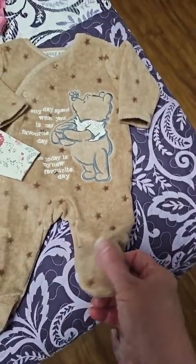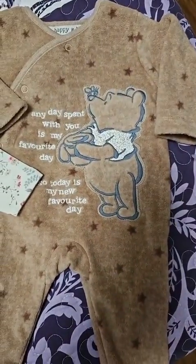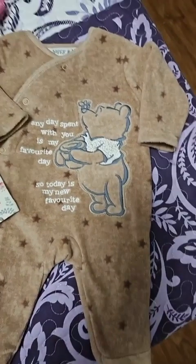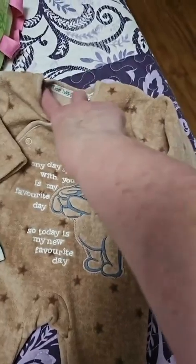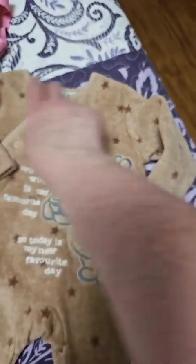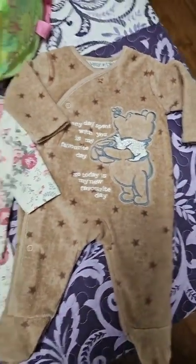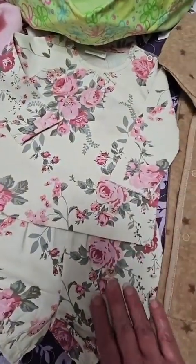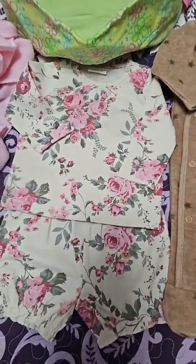This is such a sweet little sleeper. It's velour and it's Pooh, and it says, "Any day spent with you is my favorite day. So today is my new favorite day." And it's got Winnie the Pooh on it. So it's really nice. And I don't think we had this in the U.S. This brand is called Happy Bee and Think Happy, something like that in the neck. Anyway, I like that. And then I saw this little next outfit with the roses. Just beautiful. And I grabbed that. That one, I'm going to have a hard time letting go of. I may put it on my own babies.